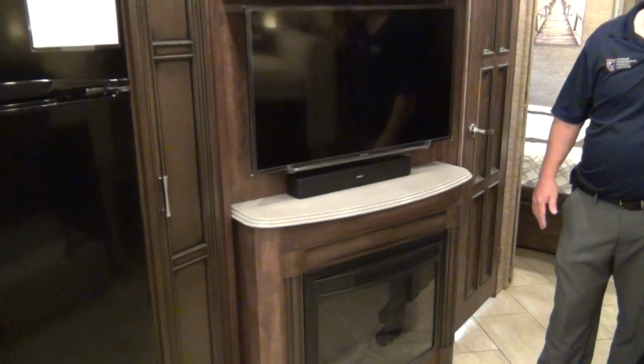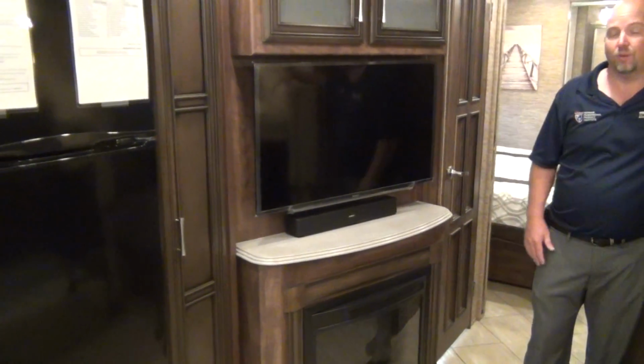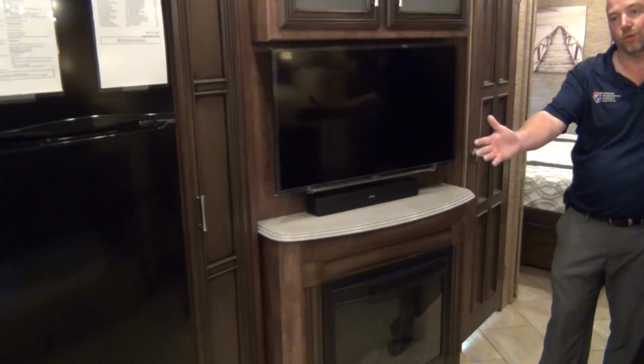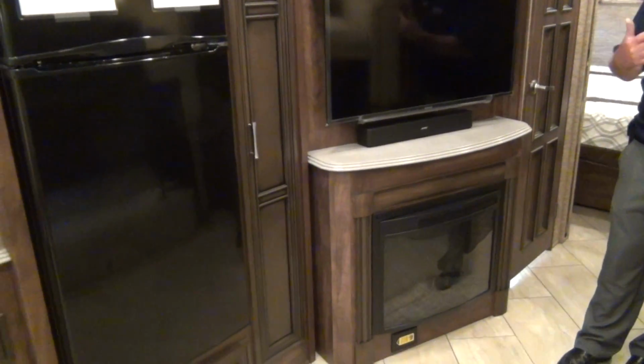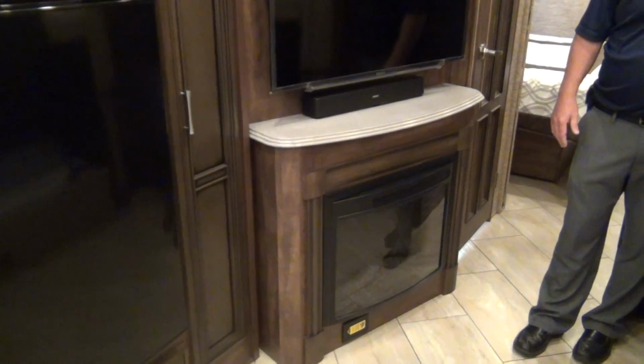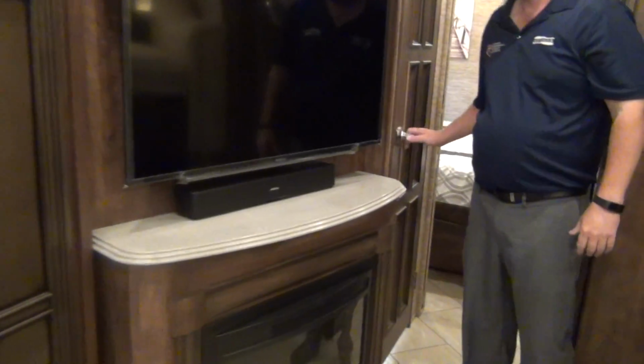You have a fireplace that can put out heat or just put out the ambiance, whatever you prefer there. And this is sitting at a nice angle directly to the sofa towards the booth. Even the driver's seat turned 180 degrees, you would have great viewing. So from practically anywhere in this coach, you've got a really nice viewing angle.